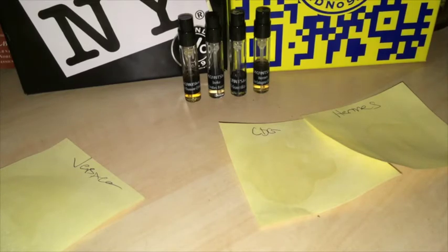Now, this is an EDP formulation, and to me, this is an excellent fragrance. It sort of smells like a cross between a classic fougere mixed with a gourmand. You've got cocoa and vanilla. It's sweet but not too sweet, sort of just right for a fragrance like this. Very much unisex. The tobacco that is listed here is pretty light, but I definitely get it a little bit.